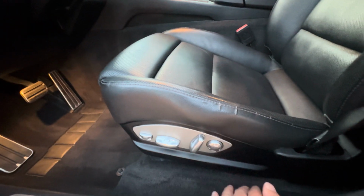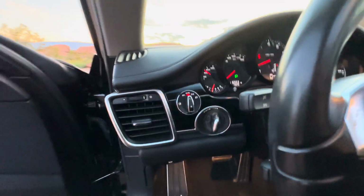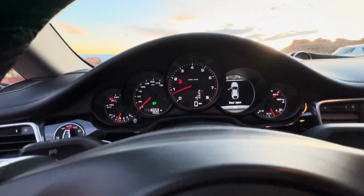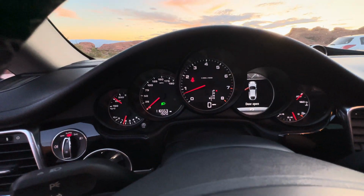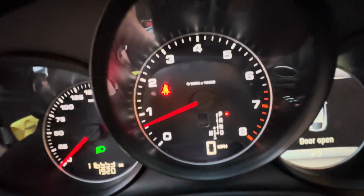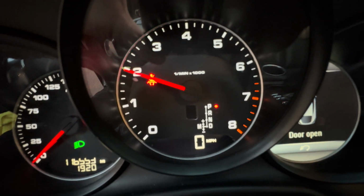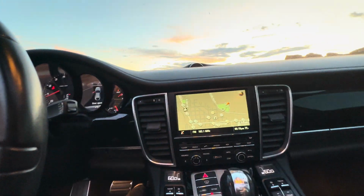It does have the upgraded power seats with adjustable bolsters. And this is that keyless drive that I was telling you about. Actually, let's rev the motor so you can see that there's no error lights or anything like that. No misfires, runs super smooth.